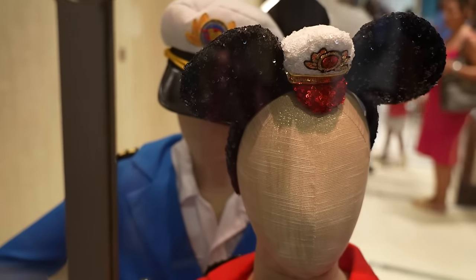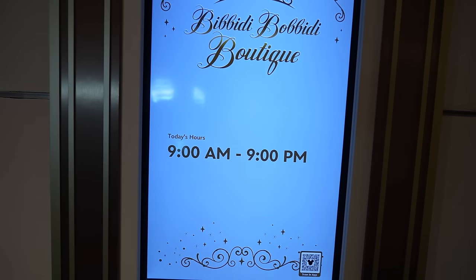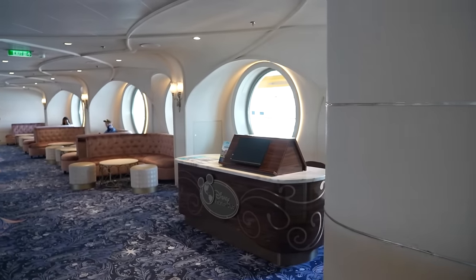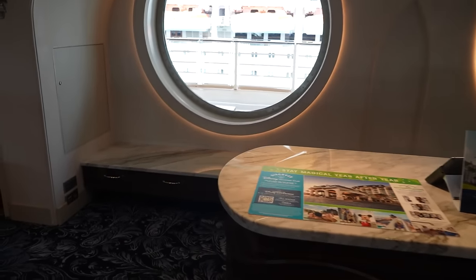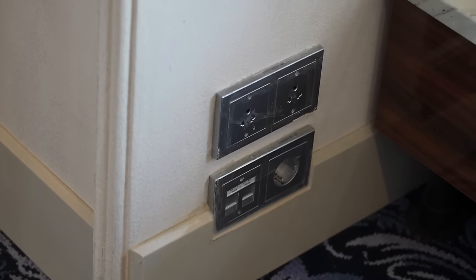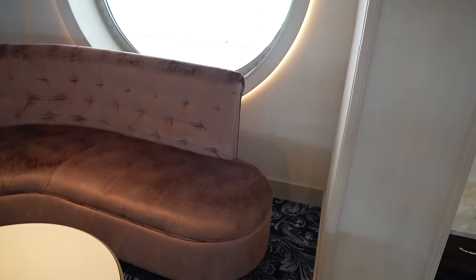And I think these are exclusive ears that you can only get at Bibbidi Bobbidi Boutique. And they are open from 9 a.m. to 9 p.m. today. And then we have a DVC booth here, or DVC table, where you can buy DVC. It doesn't look like anybody's working there right now. Once again, lots of USB ports down here. I'm telling you guys, this ship with its USB ports, it knows what people want.